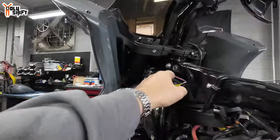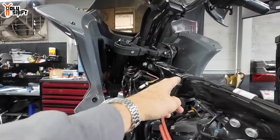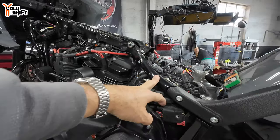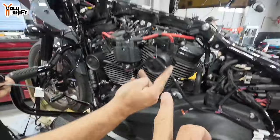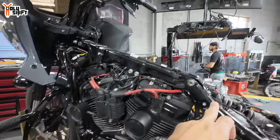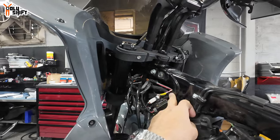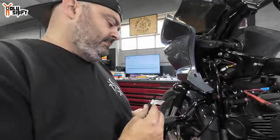For the power to the heated grips, right here there's actually no power going to this. That's the splitter that we just got, splitting from here to here, and then that's going to be running through the frame all the way up to here and into the heated grips.